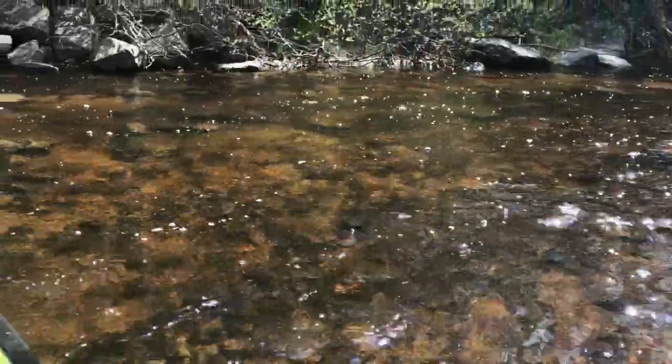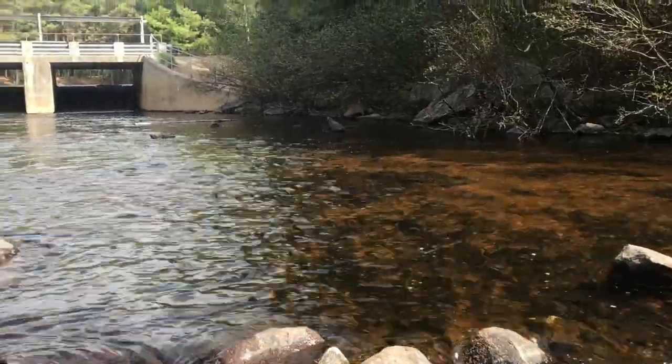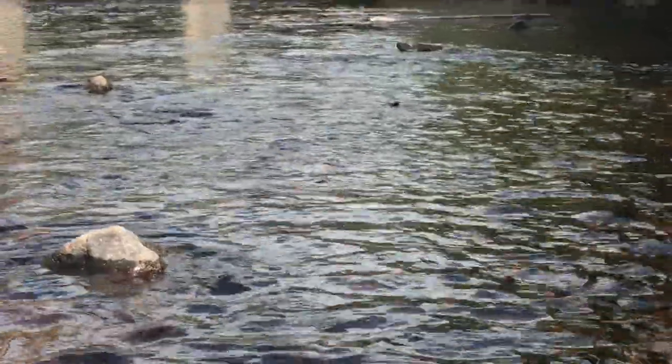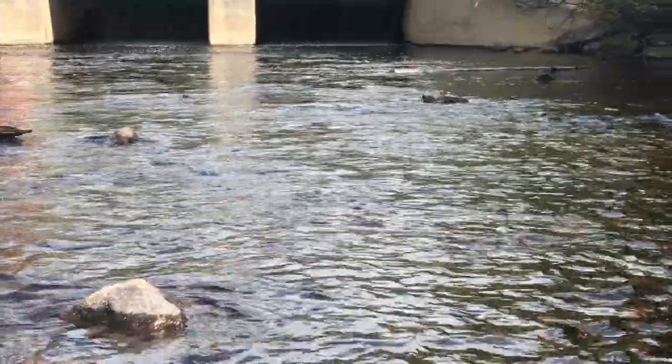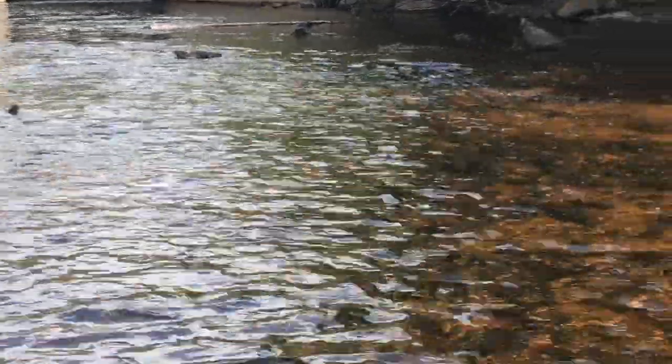I just saw a whole bunch of fish. Oh, look at them all. Oh my goodness. Can you see them? Wow. There's tons of them. They're big too. Holy smokes, look at them all. See all the little fins and tails sticking up? Oh, it's so cool.